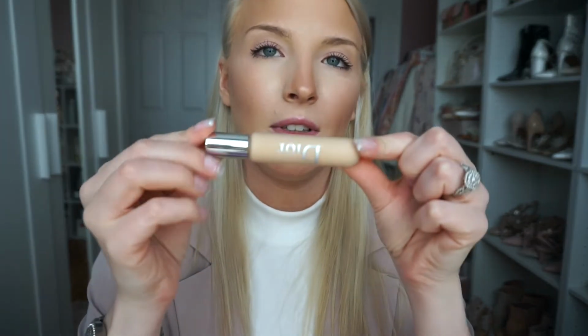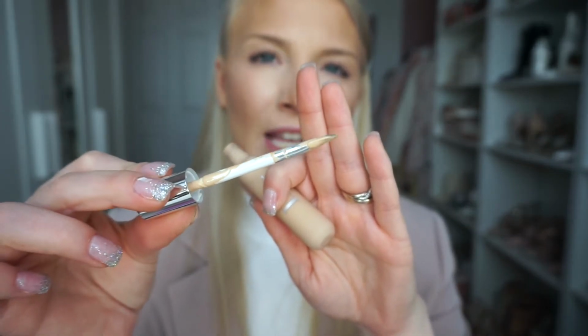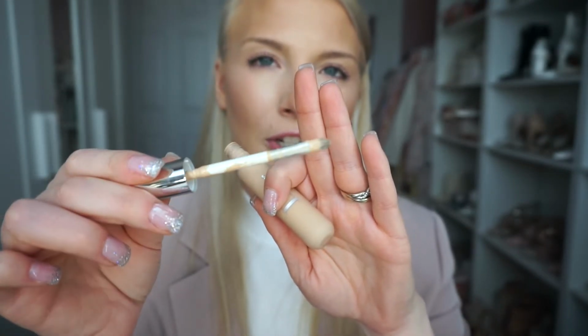I've been using this Dior Backstage, what's it called again? The Dior Backstage Flash Perfector Concealer. I use this every single day since I've purchased it, and I think I've showed you guys this before, but it's really unique because the actual applicator is an actual brush. It's not like a doe foot, it's an actual brush. And this is honestly really nice. And it's not a thick concealer. I would say it's more on the thinner side.